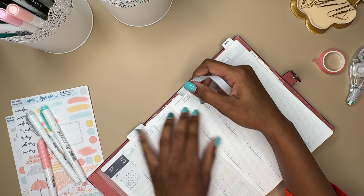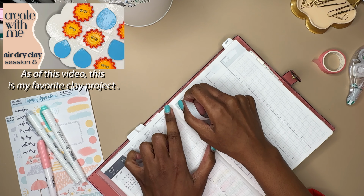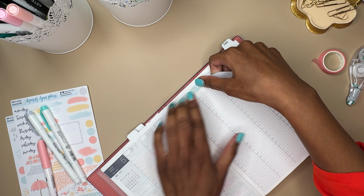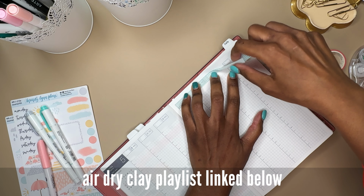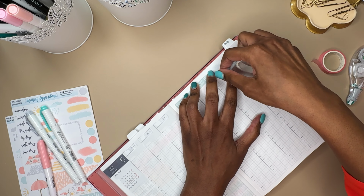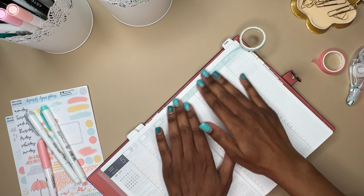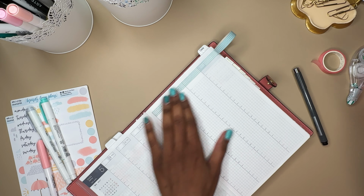And that is primarily because I have been very focused on working with clay. I am new to clay and I've been working with it for about, I would say in total, 6 months. I did start working with it late summer last year, and then I stopped and then I picked it back up. So in total, I'll say about 6 to 7 months. And recently I have just been all in with that. And so that is part of the reason why I have not done a plan with me.